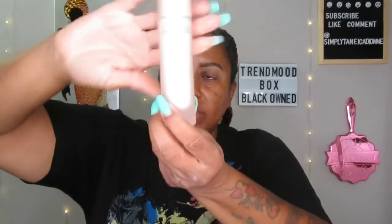When I do my makeup, I'm going to use Too Faced makeup, and I'm going to use the Fenty hydrating primer right here, and then I will probably put on some Moonshine Superfruit face oil, and that'll get my face nice and hydrated and ready for the makeup application.